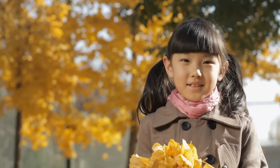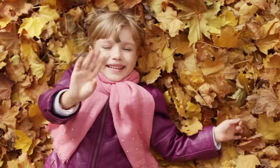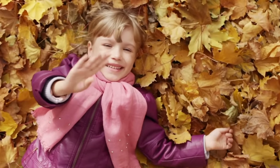In the fall, the leaves change colors. They might be red, orange, brown, yellow. They're so beautiful. L says ul. Can you do that? Ul. L for leaf.